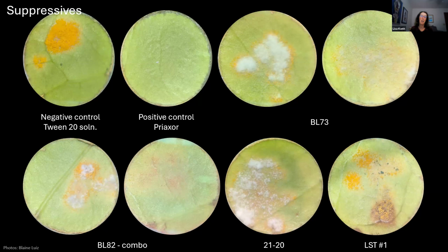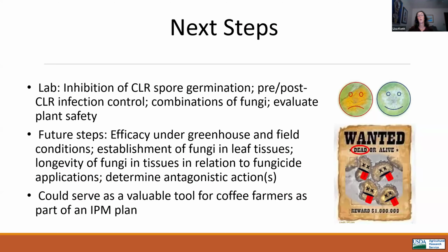So some of the different isolates will continue to attack the spores. Even though the spores of Himalaya are being produced, these fungi see their food source and they're going after it. So again, these are great pictures to see, and they indicate we have potential things to move forward with.